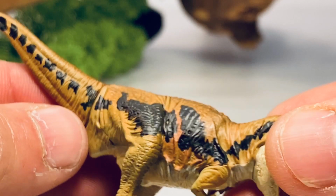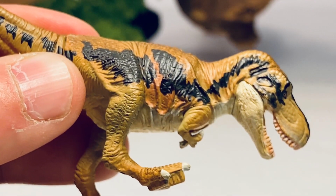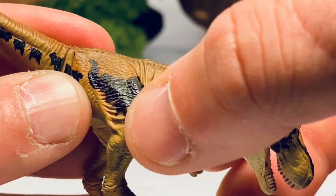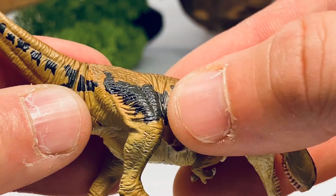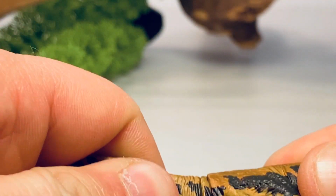This is a nice bulky looking Tyrannosaurid right here. The hind legs are sculpted nice and powerful looking. You can see some very faint scale detail on the hind legs and side right here. Going down to the tail, a lot of nice folds and wrinkles. Just push that tail right in.